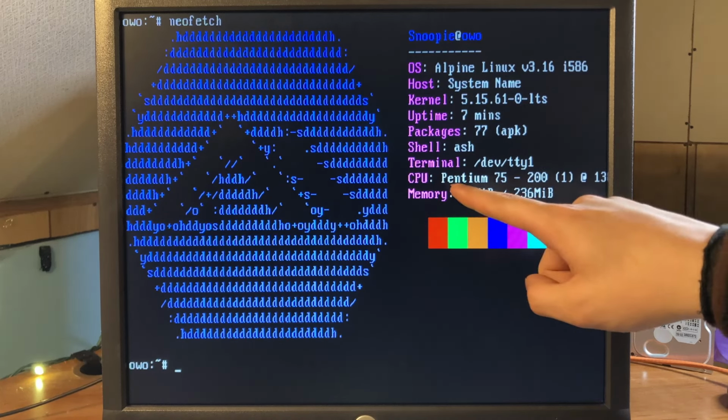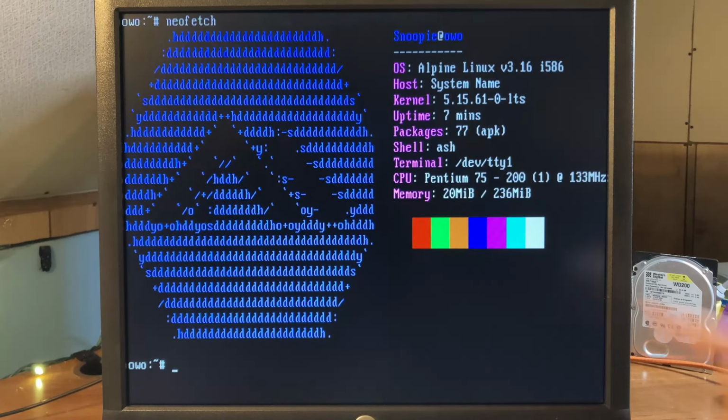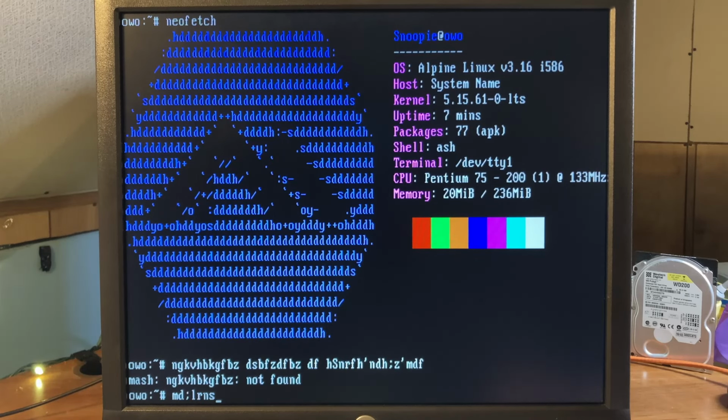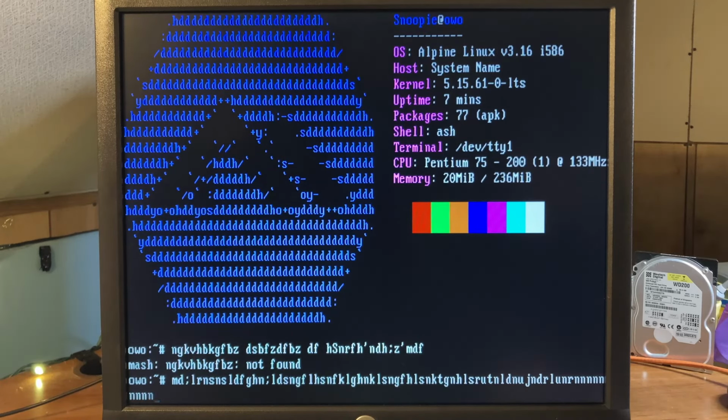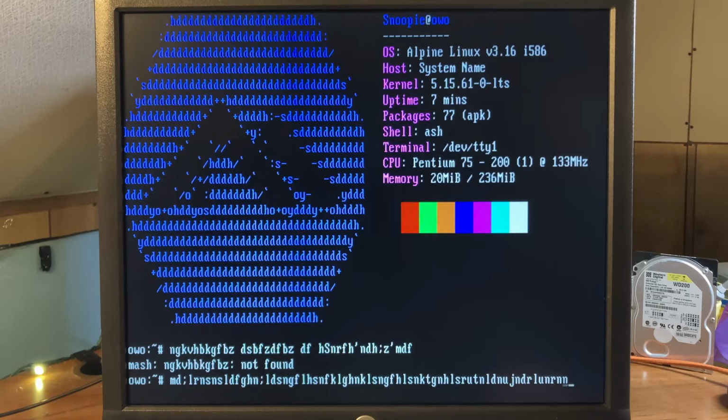There we go! Pentium 75 through... Okay, why is it cut off, though? Do I need to auto-adjust again? Okay. There we go, 133. You know what, just to get things configured correctly, I'm gonna give it some data for the screen. Like, see here, is it? No, there's quite a bit of space over there. Okay, you better figure that out. That one? Okay, that's as close as we're gonna get, I'm guessing.